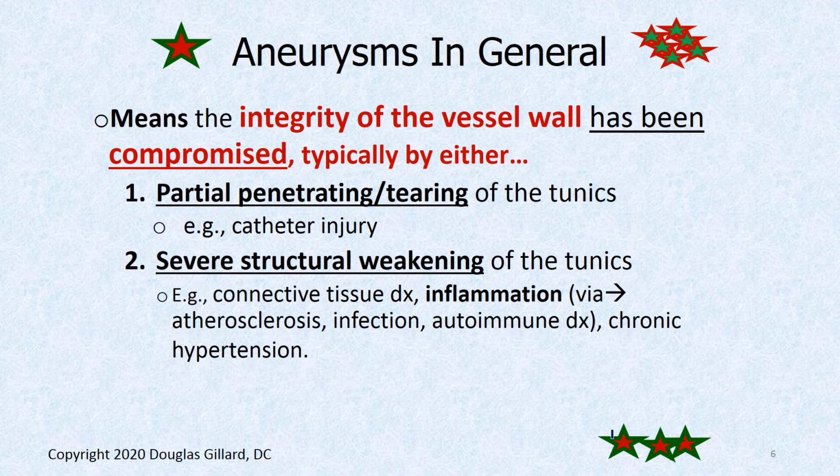In general, it means that the integrity of the vessel wall has been compromised, either by a structural weakness, like having a connective tissue disease like Marfan syndrome, or having an area of vessel that's been inflamed by atherosclerosis, infection, or an autoimmune disease like Buerger's. Buerger's isn't autoimmune. Oh yeah, it is thought to be autoimmune. And chronic hypertension really sparks atherosclerosis. Those two are related.